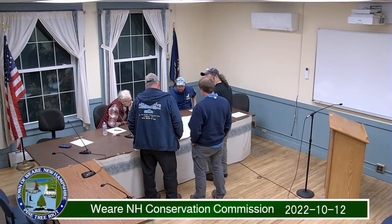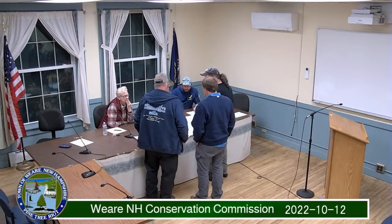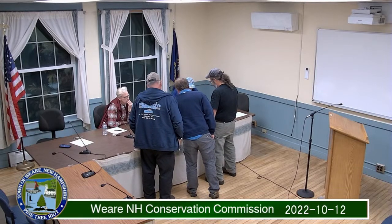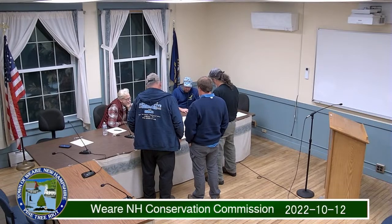Do they have to show 4,000, why do they do that? He just did it for the sake of doing it. There's plenty of area for it. They dug a test pit here and they assume that this is a suitable area, and it gives them a little bit of leeway for the design. Okay.